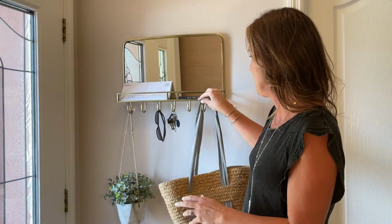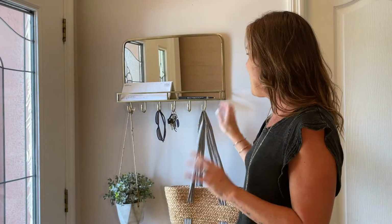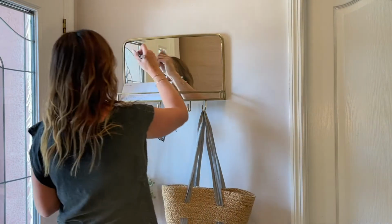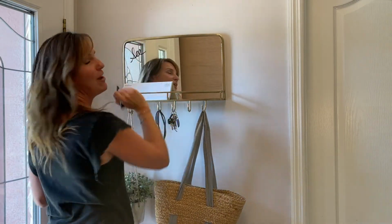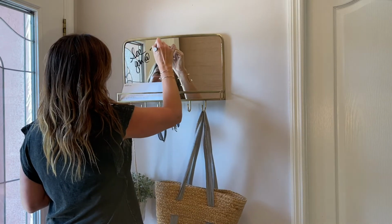Probably figured it out by now that I'm using mine at the front door to catch keys, glasses, a place for your mail, your bag, purse, jacket. You could put it in the mudroom if you have children, let them hang their backpacks and everything on it, and you can always leave a message for your family. So I'm gonna remind Scott we have date night tonight. See you at 7.